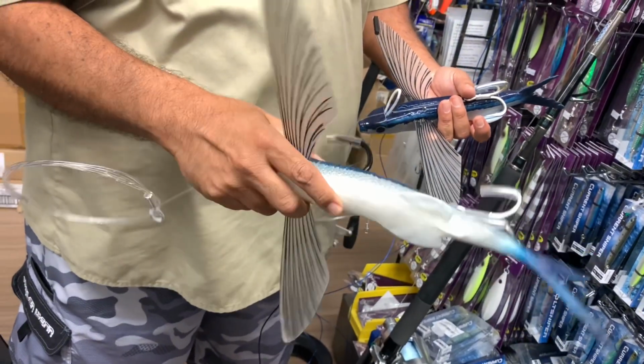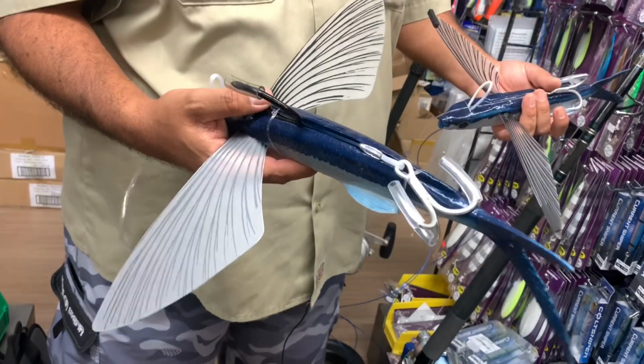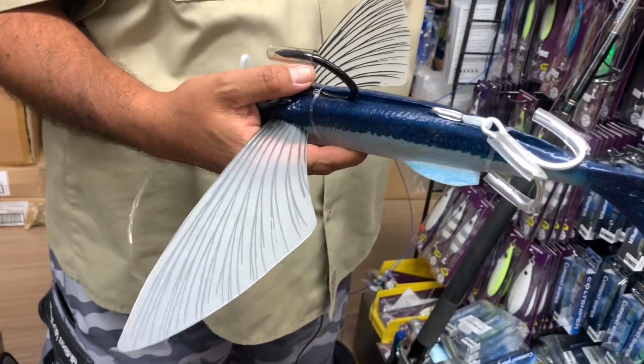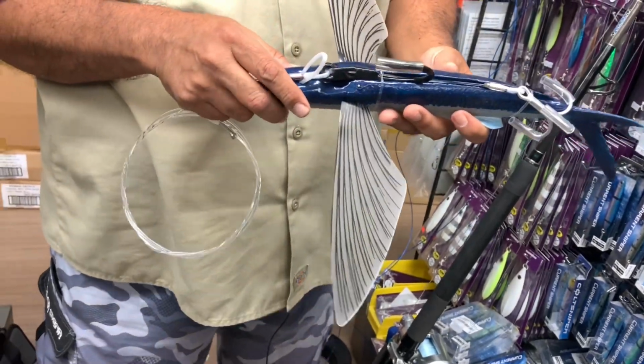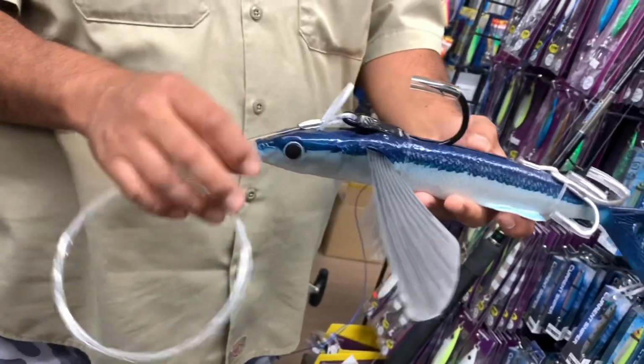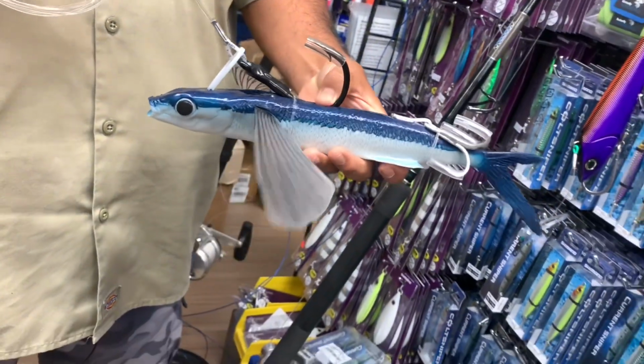And this looks big, but if you see some of the frozen ones you just showed, they're about that same size, right? Yeah. So they obviously did all their research, and this is about the size of the larger versions of the California Flyer. Who makes these? Is it somebody in the United States or not? Yeah. They're made local, right here in Orange County.